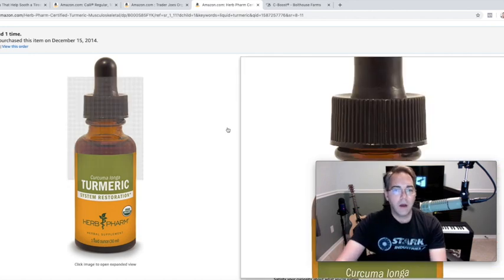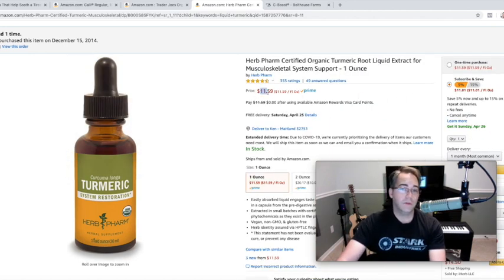Oh, and by the way, this is a really affordable option, like 10 to 20 bucks for an ounce bottle. Sometimes it comes in 2 ounces, but this is going to last you forever because you only put in a few drops. I should also add, it doesn't taste god awful, but I would imagine it tastes about what dirty pond water tastes like. It doesn't taste great, but it's very fast reacting, so that can be nice.